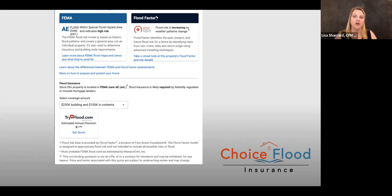They don't have an elevation certificate on the property. They're not looking to see if a letter of map amendment was issued. And so the data is a generalization and it is not guaranteed. So for this property, it came up, says AE flood zone within a special flood hazard area, and it indicates that it's a high risk.